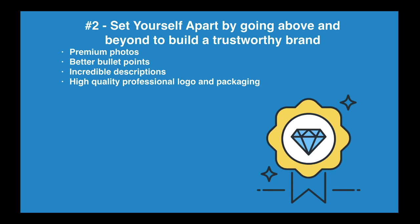You'll also need to focus on better bullet points than your competition and make sure you don't leave out any details. Look at what the customers are asking and answer those questions directly in the bullet points. As well as the description, you need to write incredible descriptions, giving extreme detail on everything your customers need to know about your product, and use up every single character limit that you possibly can in order to communicate everything with your customers, and also to help you gain search term ranking with all of the keywords in your description and bullet points and title.